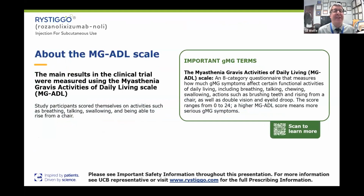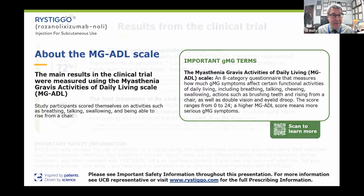What is the MG-ADL scale? Again, I mentioned it's 8 categories. It assesses ocular function, breathing, talking, chewing, and so forth. It's real easy to do. It takes a minute and a half after you're used to it. It doesn't matter if patients fill it out on their own or if it's driven by a healthcare provider. There's a couple of studies that show that. But I actually follow it routinely in my clinic. And then it's also used, as I mentioned, as a primary outcome measure.